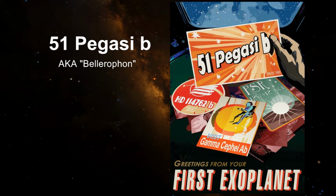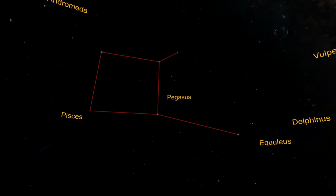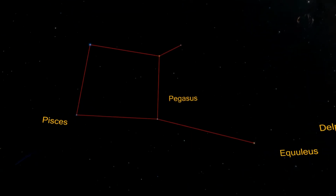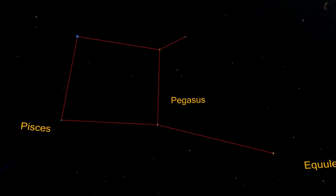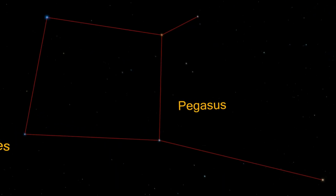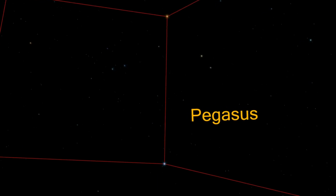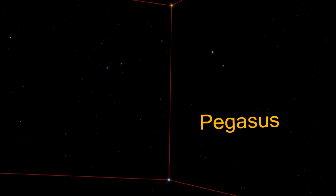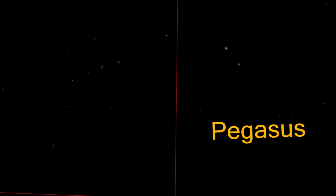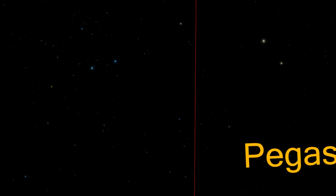Moving on, though, we'll head on over to the exoplanet named 51 Pegasi b, also sometimes called Bellerophon, and it lies 50 light years away in the constellation Pegasus. It was the very first exoplanet to be found circling a sun-like star using the radial velocity method, or wobble method. And it was pretty easy to find, mainly because it's so big. It's 150 times more massive than Earth, but thought to be a gas giant more like Jupiter.